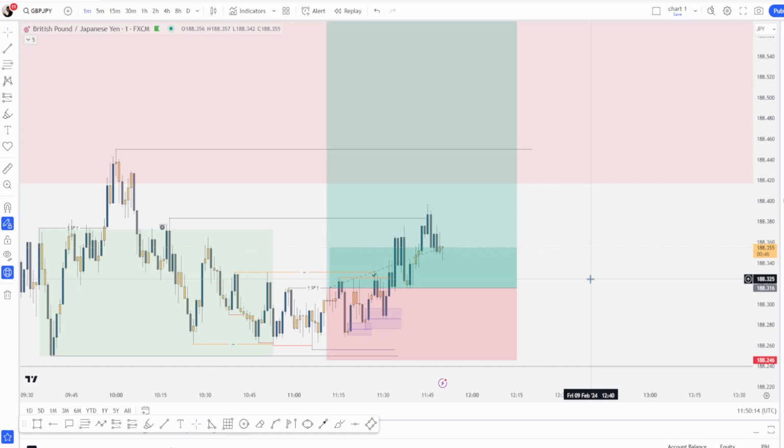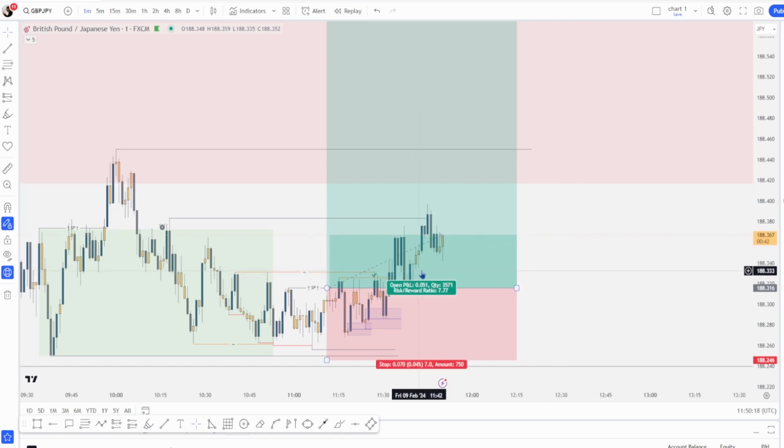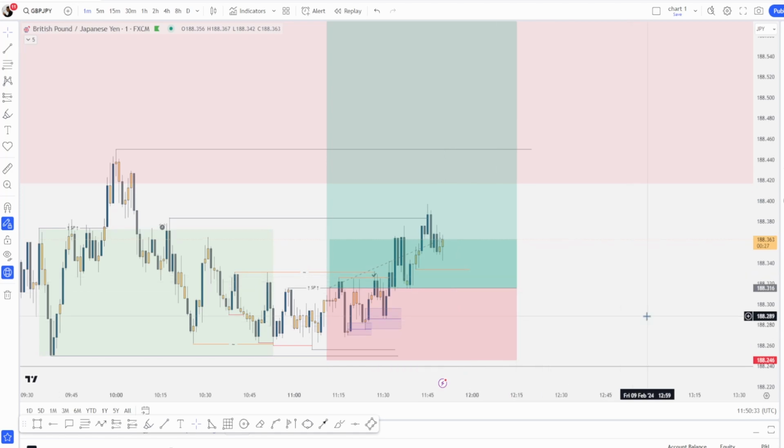I believe that if we do come down below, so right here, below this point, this to me is going to be the point where we start running out these lows, which is going to incur us to take a BE. If that is the case, then so be it.